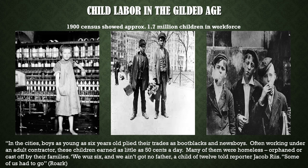Child labor in the Gilded Age. When I said whole families had to work, I meant it. So child labor was perfectly legal, though it is in this period where we start to see the beginnings, at least, of reform to try to end child labor, and some headway made with legislation, although it won't be complete until a later date. But some of the pictures are incredible.